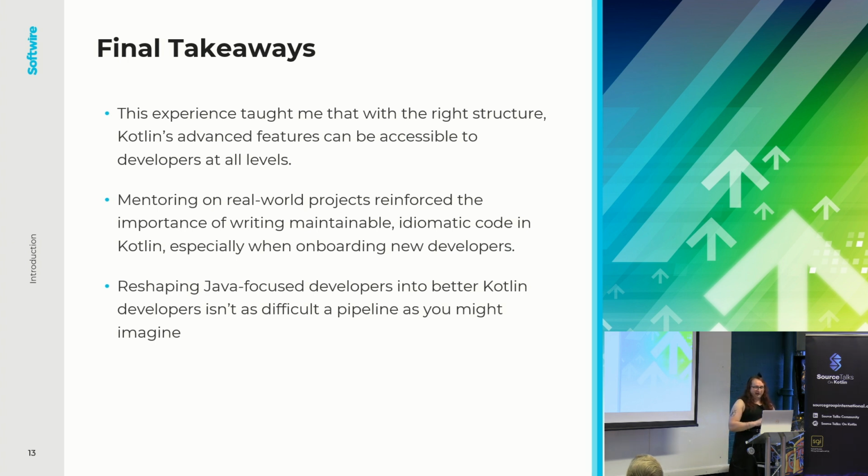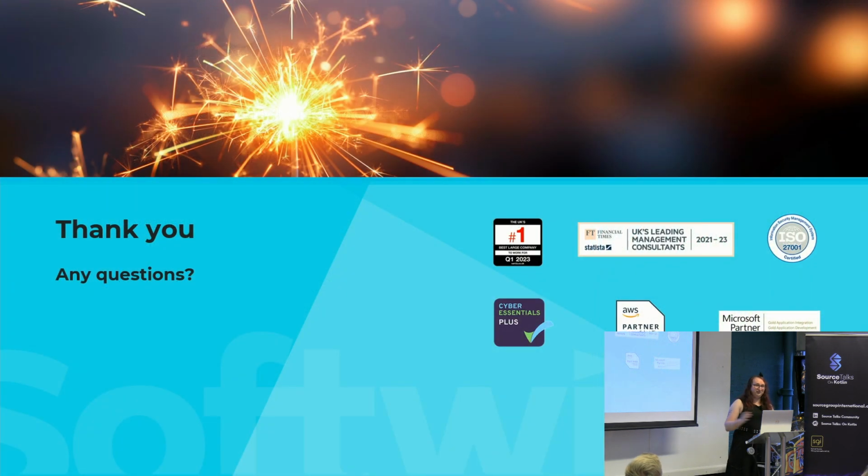Mentoring on real-world projects reinforced the importance of writing maintainable and idiomatic code, especially when onboarding new developers. And most importantly, reshaping Java-focused developers into better Kotlin devs isn't as difficult a pipeline as you might think. It took me 1 day with my Java intern, and it was really great. That's everything I've got to say. Thank you. Any questions?